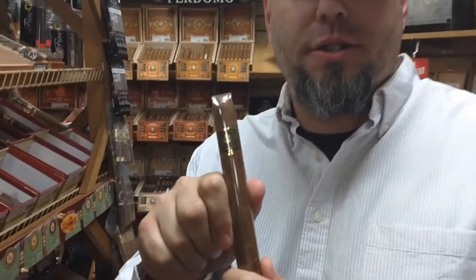It's a cigar that I was introduced to by a friend of mine at Wooden Indian Tobacco. Here he is. Sure, Charles. This is Dan from Wooden Indian Tobacco Shop, introducing the Wayfarer by Serino Cigars.